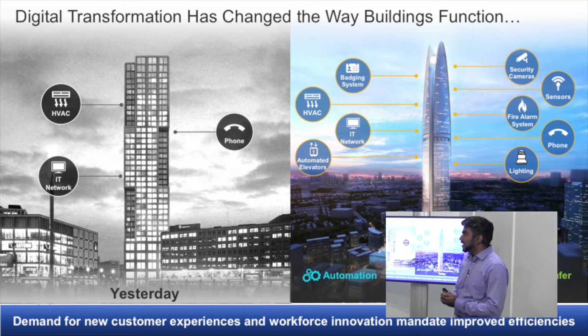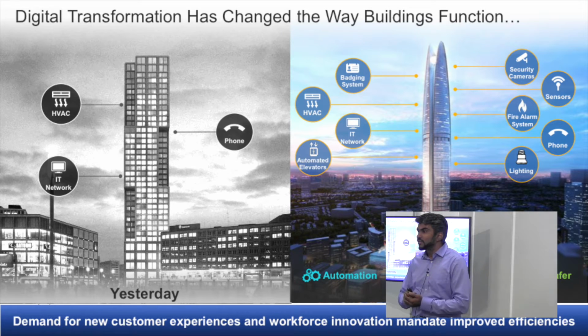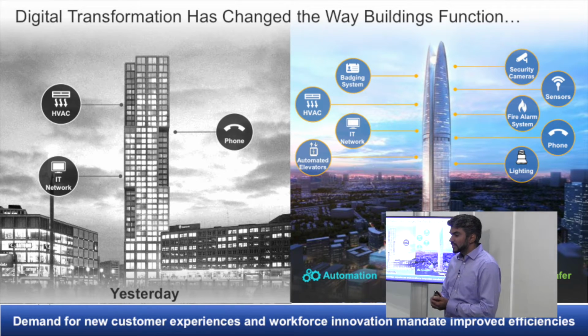Buildings 10, 20 years back were pretty simple. They had just HVAC, phone, and IT networks in them. But buildings today are becoming so much more complex, with so many different features such as HVAC building systems, IT networks, security cameras, automated elevators, and all of the other things. So there is definitely automation in today's buildings. There are better experiences, and today's building systems make the buildings safer as well.